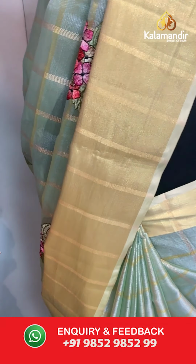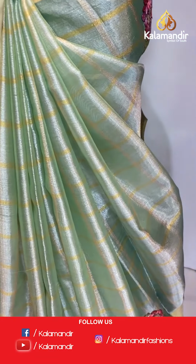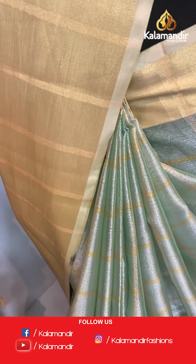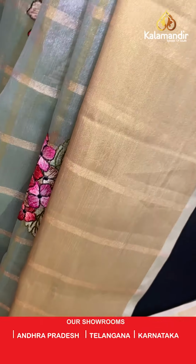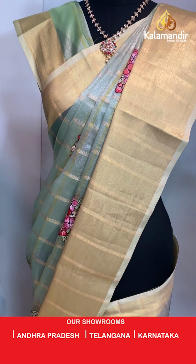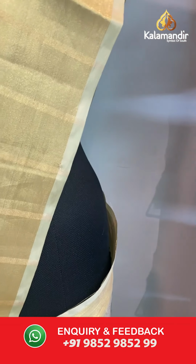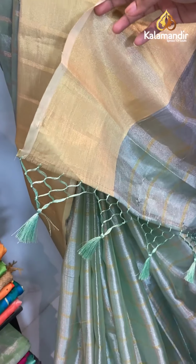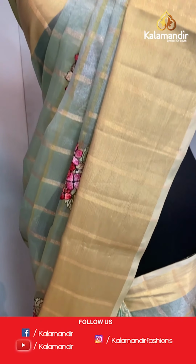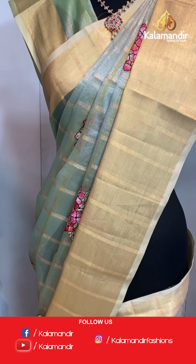Color combination for this amazing looking saree is light green and gold color, where all over body you will find beautiful floral work and check designs. On the border we have a golden zari work done on the border. If we talk about the pallu, we have beautiful line and tassels on the pallu. And this saree is paired up with a blouse with lines and some border.